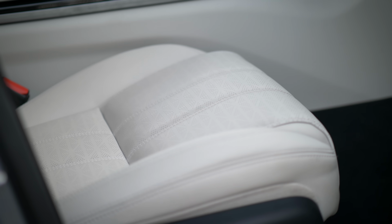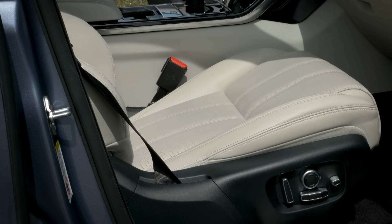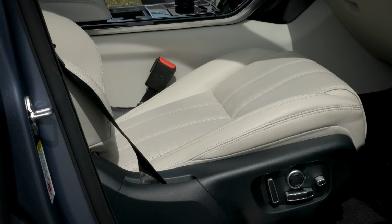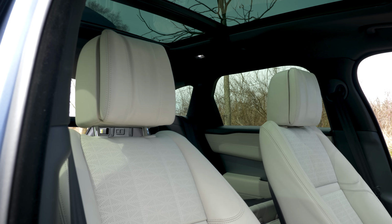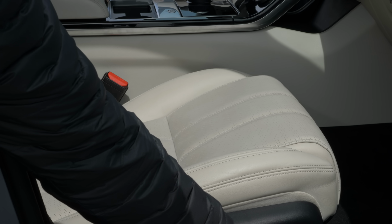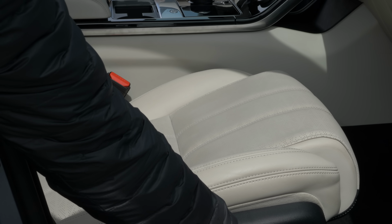Now, if you want to be in a calm sanctuary, you better have comfortable seats, and the Velar does not disappoint. With this ebony Windsor color, it really sets off the mood. Your seating control is really intuitive. It's got excellent range of adjustment. Lumbar, your headrests are electronically adjustable up and down, and you have electronically adjustable thigh cushions. No manual adjustment here, so you can really get dialed in the way that you want.